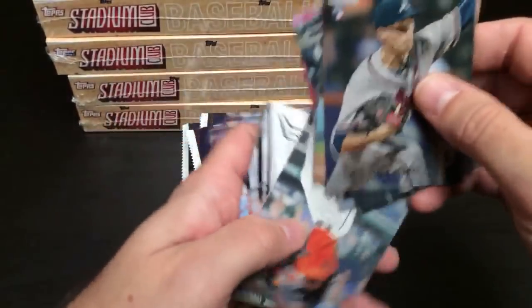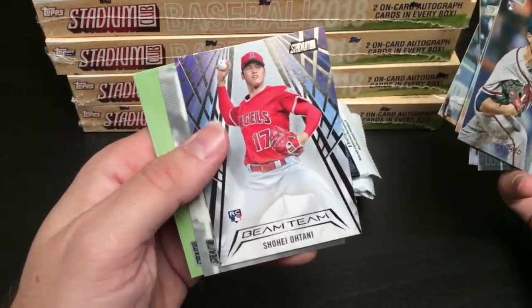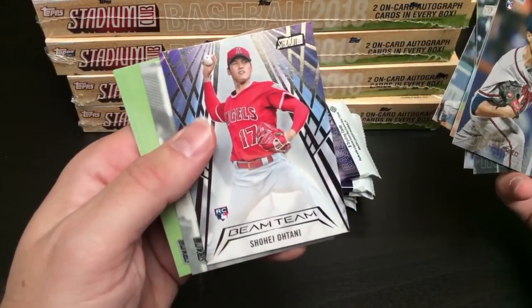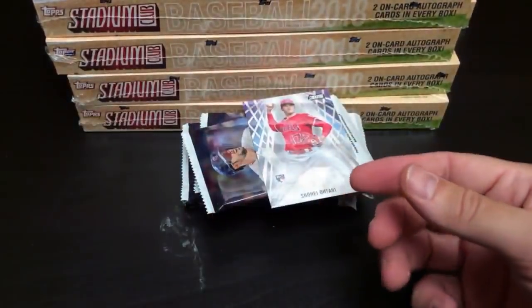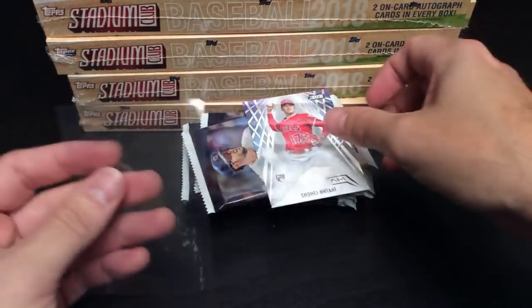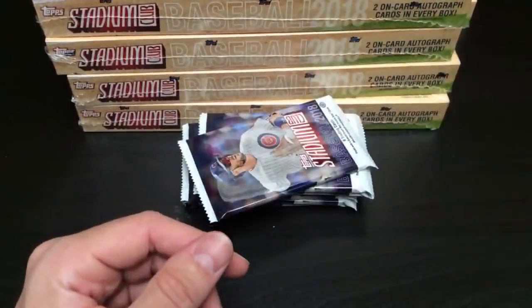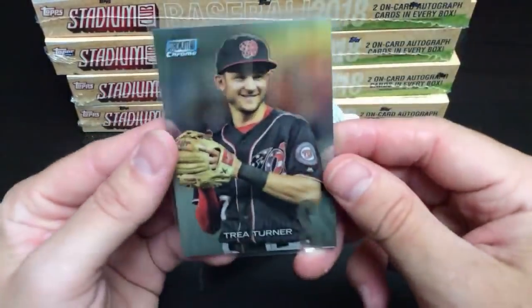Kyle Farmer. Ooh, here's a Shohei Ohtani Beam Team right there. That's cool. Who's got the Angels in this break? Angels belong to Joshua. Joshua C. That card belongs to you. I'll sleeve old Shohei for you, Joshua. There you go. I might even sleeve these Stadium Club Chrome cards too, just because they're nice.